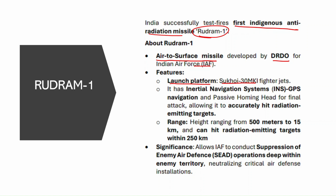It has an internal navigation system based on GPS navigation, which will allow it to accurately hit radiation emitting targets. Now the range of this missile is very interesting. It can range from close targets of 500 meters to 15 kilometers, and it can hit radiation emitting targets within a 250 kilometer range as well.